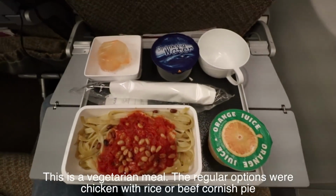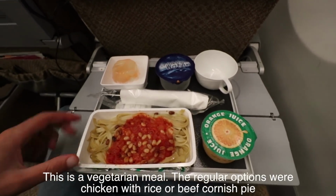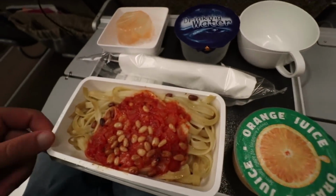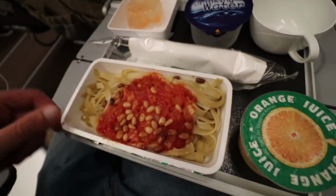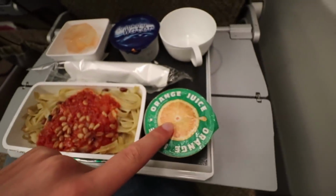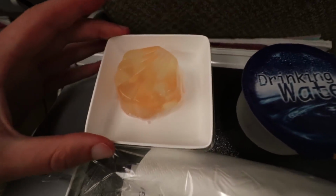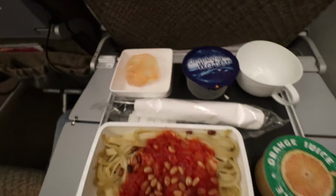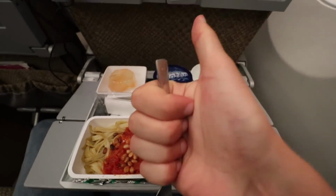Alrighty, this is the dinner on Singapore Airlines on the 1 hour 20-minute flight from Jakarta, Indonesia to Singapore. Here we have some noodles or pasta with tomato sauce and pine nuts, orange juice, water, and some type of jello for dessert with coconut milk, which looks delicious. Yum. I also want to mention that there is metal cutlery, which is great.